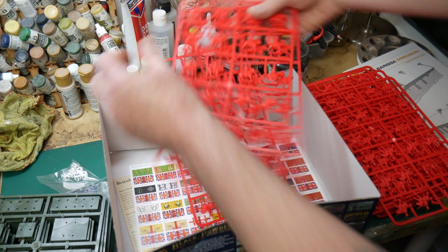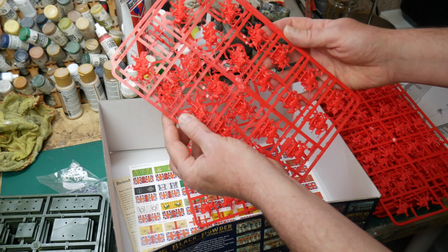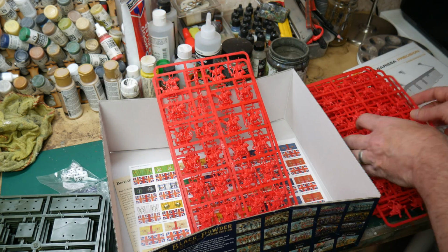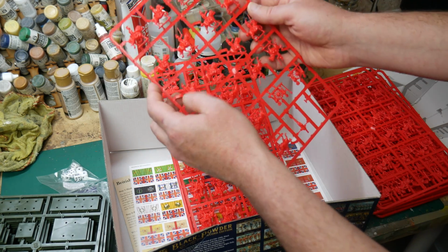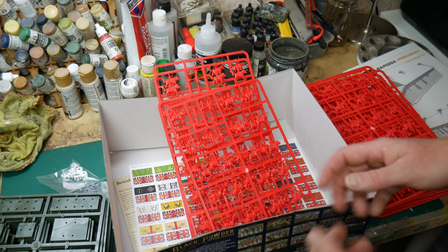Does it actually say on them? Let me have a look. Black Powder, Waterloo, British light cavalry. So yeah, they're light and heavy, so the other ones are the heavy cavalry. So it's Union Brigade and the hussars as well.